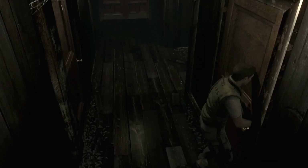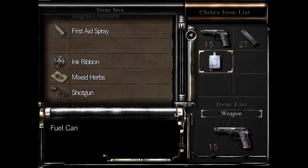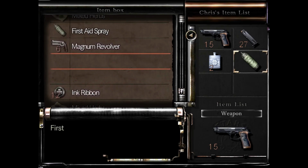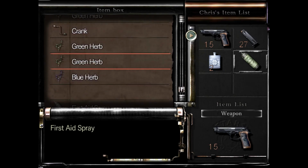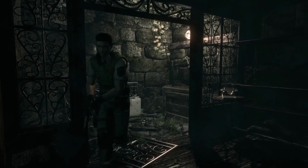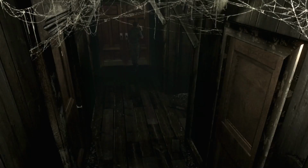Alright, let's go back to the save room and let's get a healing item. I don't think we're gonna need it just yet, but if we're gonna have these random anime tentacles attacking us, we might want to make sure we have a healing item on hand. Yeah, we'll take a first aid spray. First aid sprays are full health items. Alright, so apparently the game doesn't want us going that way, so what's through here?